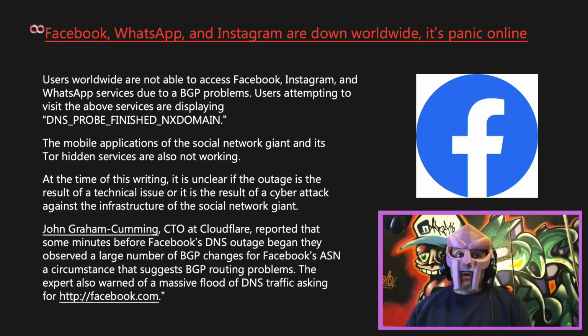Now, John Graham Cumming, CTO at Cloudflare, reported that some minutes before Facebook's DNS outage began, they observed a large number of BGP changes to Facebook's ASN and circumstances that suggest BGP routing problems. The expert also warned of a massive flood of DNS traffic asking for Facebook.com. Now, it ended up being that it was a flawed upgrade of some of their DNS settings and their routing settings, which caused not only their services like WhatsApp, Facebook, and other properties to be down, but also caused a lot of their employees to not even be able to access the office to try to fix it.